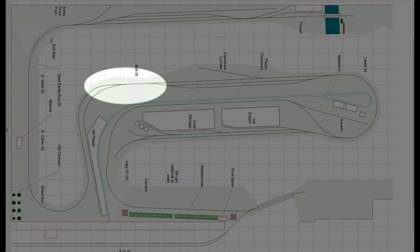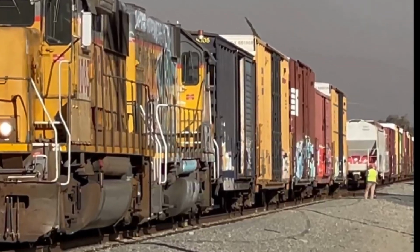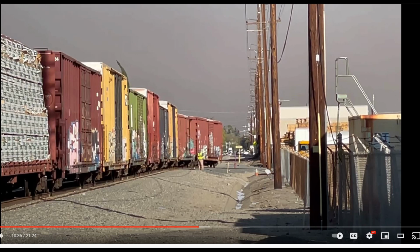So just beyond International Paper is a grade crossing at Ball Road, and I believe they cut the train before they back in to pick up the empties at International Paper, and then they'll bring those out, connect to the loads, cut the other part of the train, back those loads back into International Paper, and then reconnect back to the train. So that'll be an interesting operational feature right here at Ball Road.